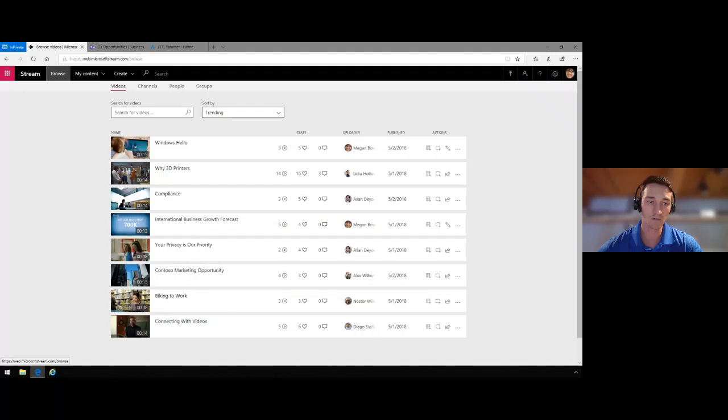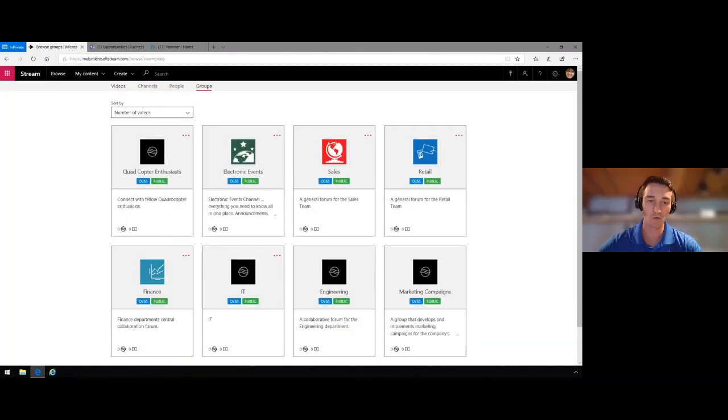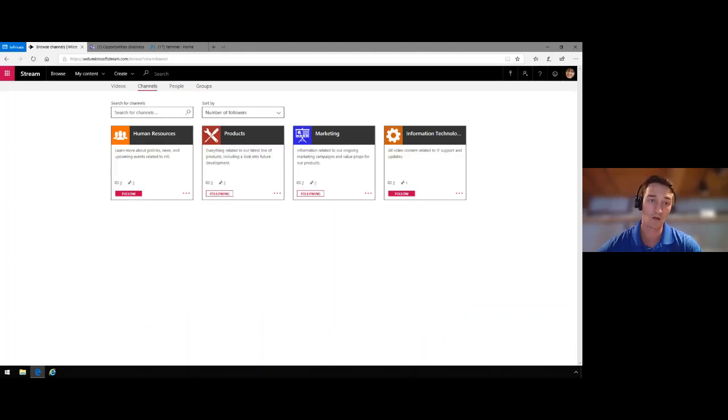So right here, you can see that we're browsing the videos that Megan has access to. And then right up here, we have different access to channels, people, and groups. Groups being any Office 365 groups, or even a Microsoft team that she's a part of, and channels being the different channels inside of those groups.